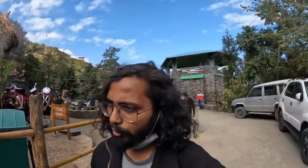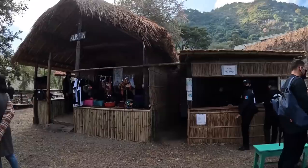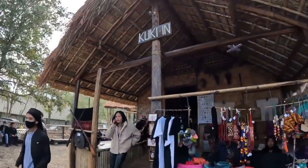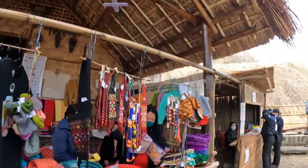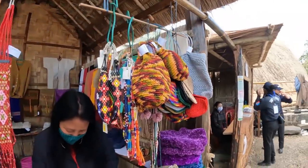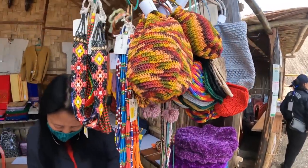Okay, this is the Kuki tribal hut. So that's the stall and the Kuki inn. This is the Kuki tribal hut, and here also you can find some tribal wear, wearables. Maybe with the warm bag.